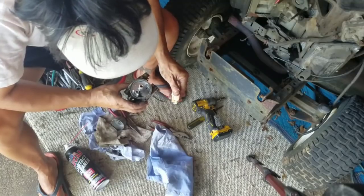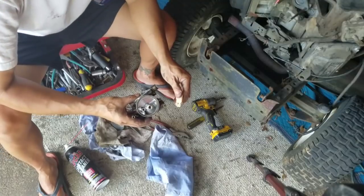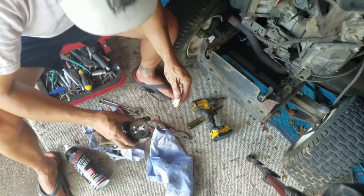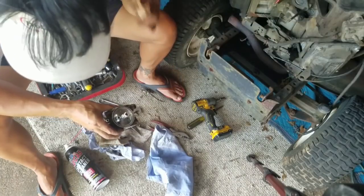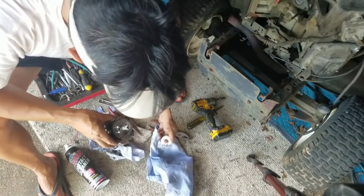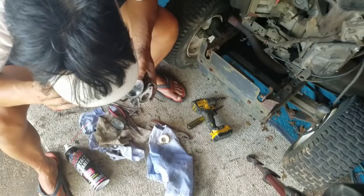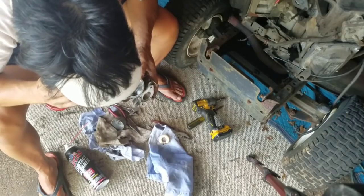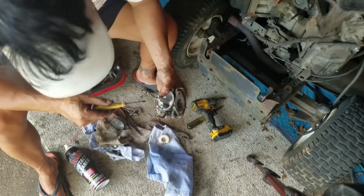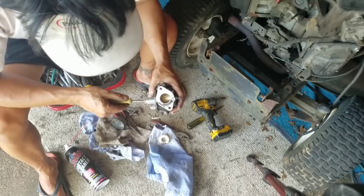Tip looks good, rubbery. I'm glad it doesn't have a rubber seat in there too, because if it's a rubber seat, it could get trashed. It's just a tip. Clean that up. It looks like there's a screw in there that I could turn. I'm going to give it a slight little turn. If I can't get it done, I'm not going to try.